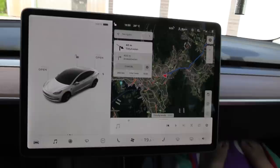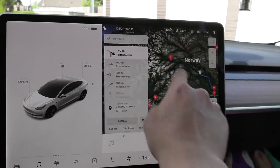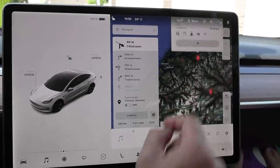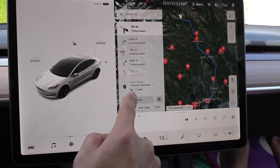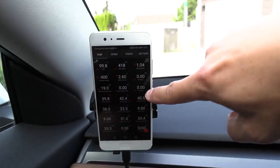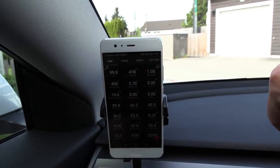I've charged the car to 100%. The plan is that we are going on a little trip. So we're gonna go to Åndalsnes today. It's actually right there. No, that's short. No, wrong. This one. Åndalsnes, yes. We charged it to 100% and the car claims you can make it all the way to Vinstra with 26% left. Well, we will see then. I also have ScanMyTesla here. I'm gonna check battery temperature. Wow, it's 40 degrees Celsius. What the heck? Okay. Anyway, off we go.